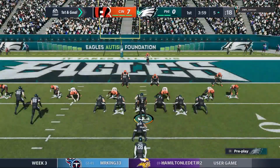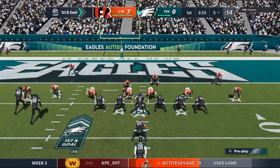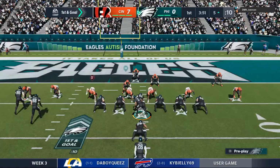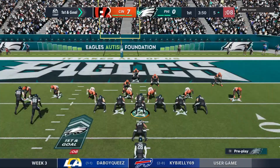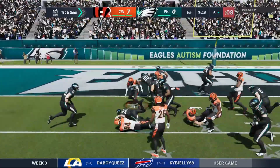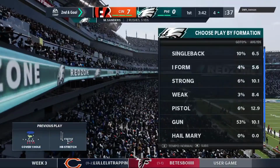Two big plays in succession. Not sure this D knows what hit him, but now they got to get ready. It's 1st and goal. Check three. Hatch it. Check. They'll run with Sanders. He gets him a little bit closer. He takes it from the 6 inside the 5 to the 4.